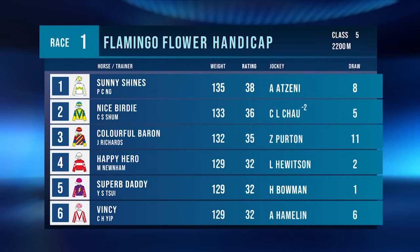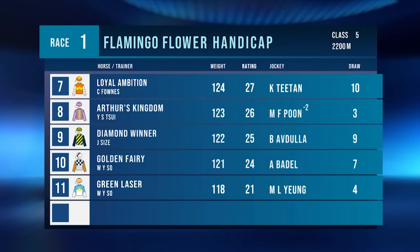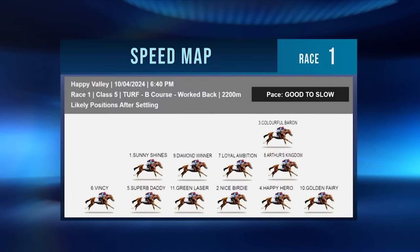Colourful Baron has the blinkers off. Vincy Shadow Roll off, blinkers go back on. Arthur's Kingdom steps up in trip, as does Diamond Winner. Golden Fairy was a course and distance winner 2 starts ago, and we saw Green Laser run last Wednesday night on the all-weather at Shah 10.